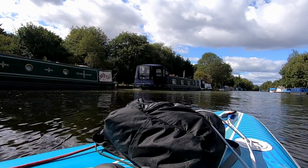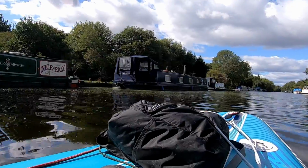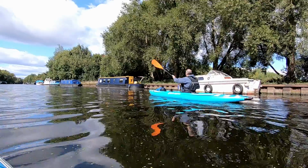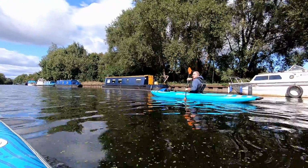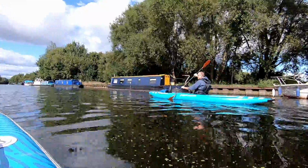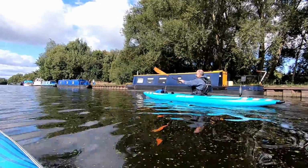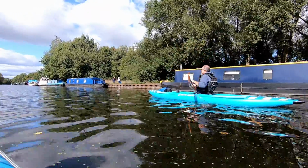So we're at Woodlesford Lock, or we've launched from Woodlesford Lock, and this is the top aspect of the lock. Last time I launched from the bottom aspect. Now the only snag with this is, a bit further down the waterway, there is another lock, and I'm not quite sure how far, but we're not planning on a big paddle today.